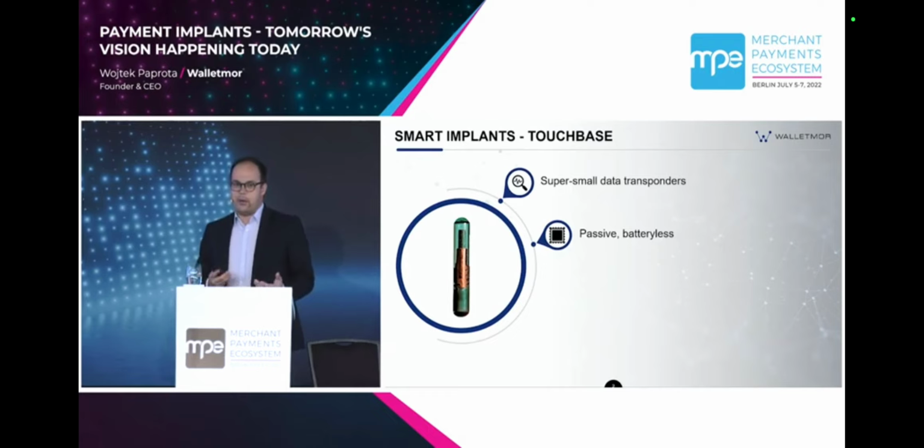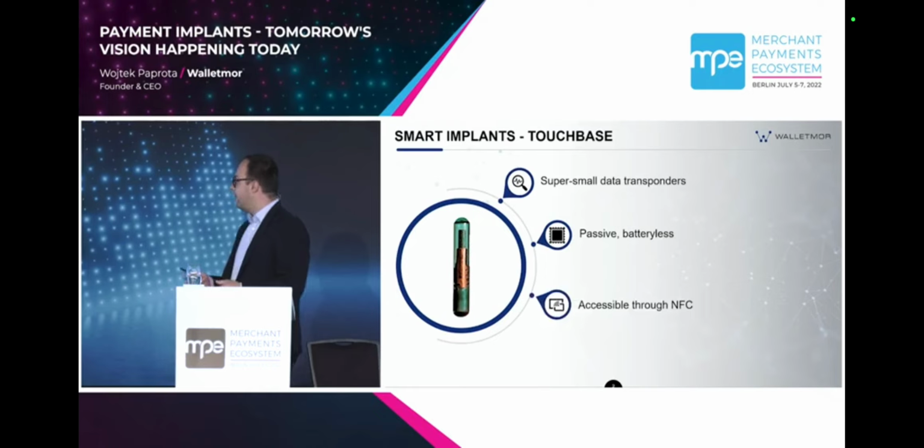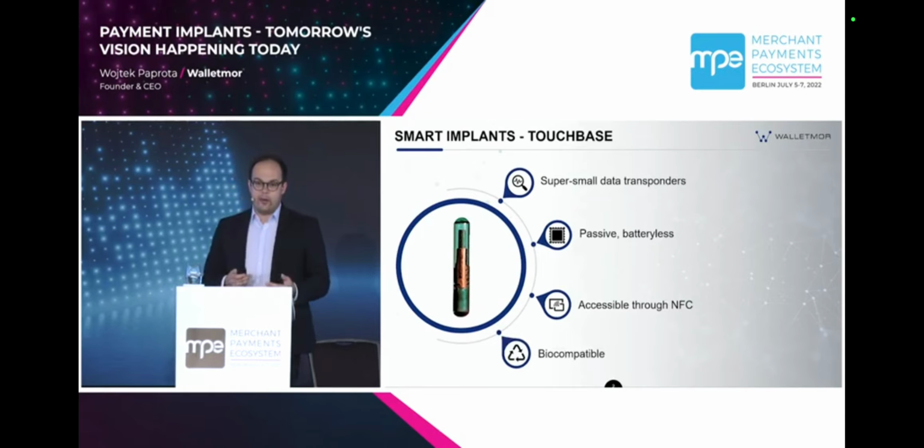As you may imagine, they are passive. They do not have any battery or internal source of energy. They are powered by the active device that is brought into a very small distance to them. They are accessible through NFC, which stands, of course, for Near Field Communication, and they are biocompatible. Biocompatible means that they do not get into a reaction with the human body, so they're completely safe.